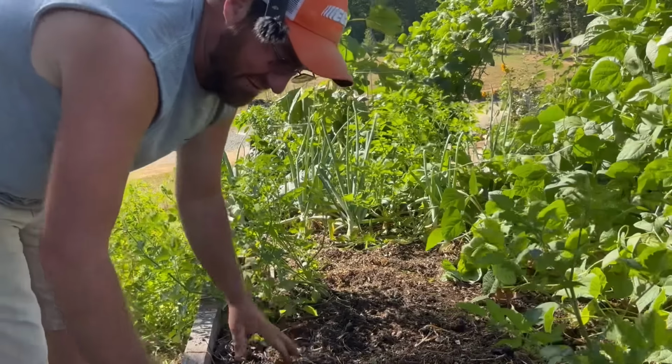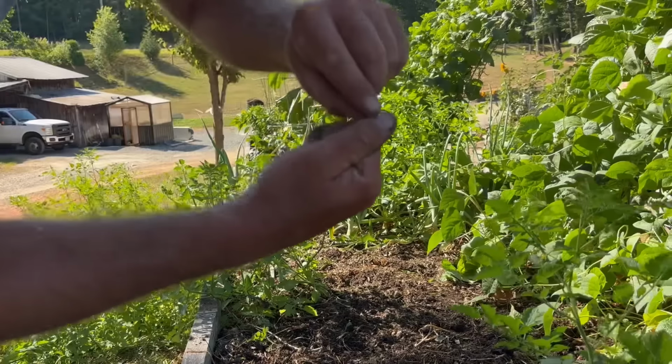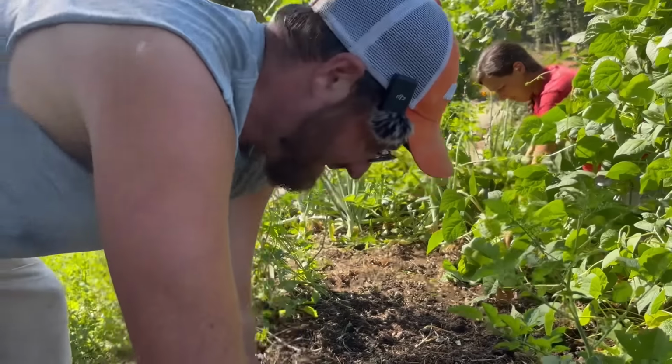They remind you of what? Like a really small cherry tomato. Like the size of your pinky nail. Yeah, small. They don't even get as big as my thumbnail. They are tiny.